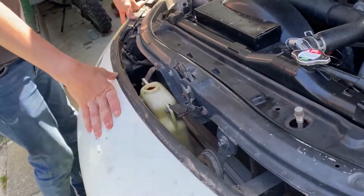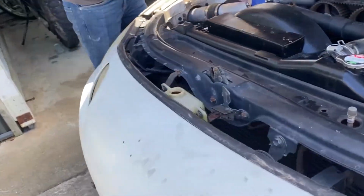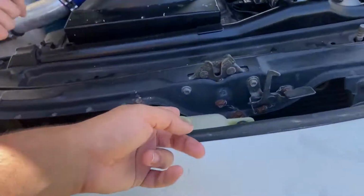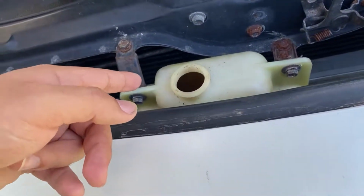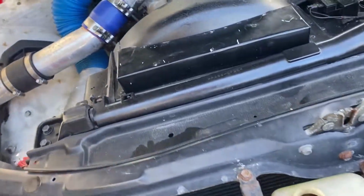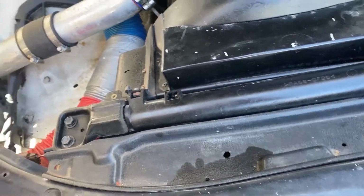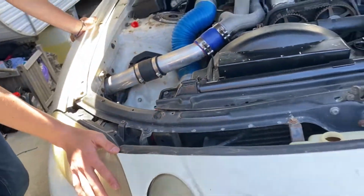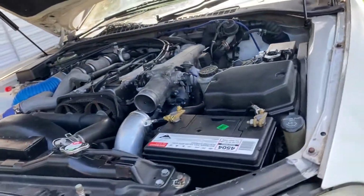Wait, where's the radiator? There and there. Oh, it's called radiator overflow. Is that here? That's that. It doesn't have a cap. Are you kidding me? It's right there. It doesn't have a cap. The 1UZ, the radiator overflow is like right there. Yeah, in this light giant box. And it was so leaky, we had to get a custom made one put on.